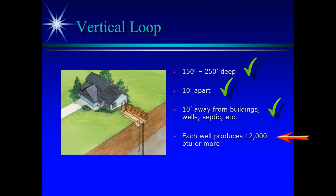If you don't have that, we can do the same thing in a 10 by 10 area, because now we're going straight down instead of horizontally. In fact, it doesn't even have to be a 10 by 10 area. It can just be 10 feet long that's 10 feet away from a building. So it doesn't have to be a square. It can be in a straight line. So you can see the opportunities here where we can get geothermal systems into a very, very limited amount of space.